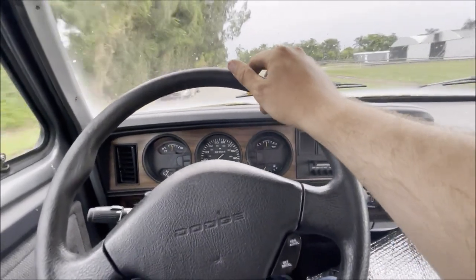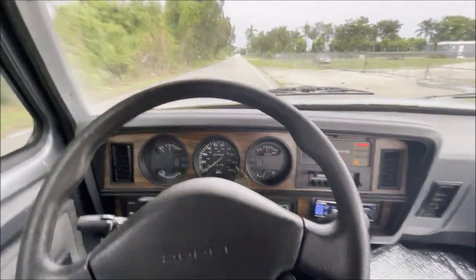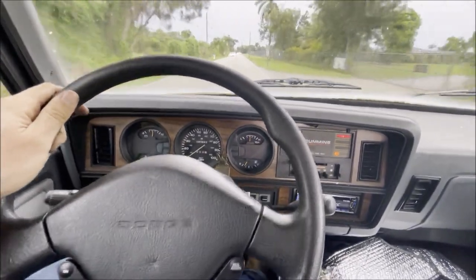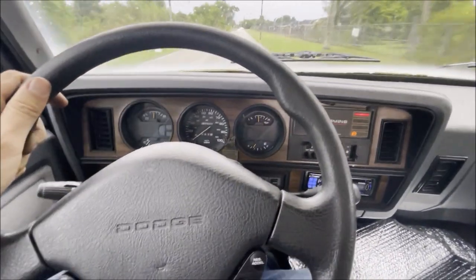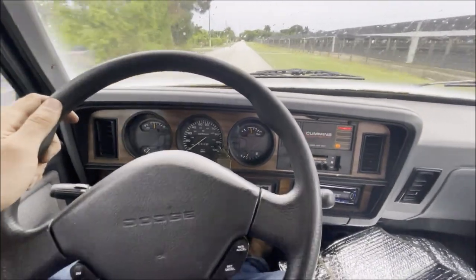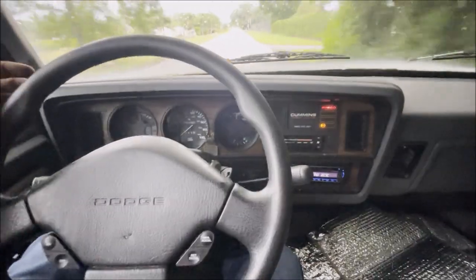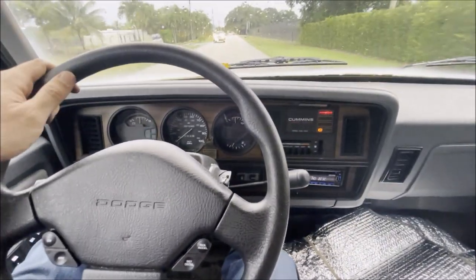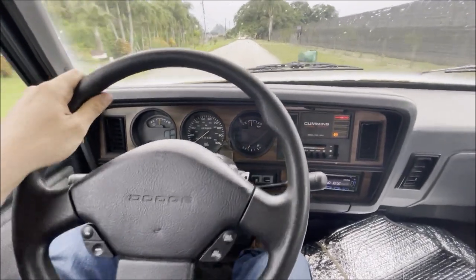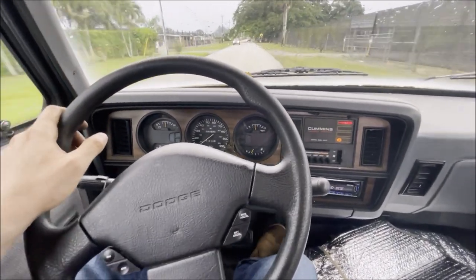Now, I do remember now that the seller told me the speedometer does not work. Let's hope the odometer does. It looks like it does. I see the tenth spinning on the trip odometer, so that's good. Seems to drive well. Just like an old truck. A fair, not horrible, but a little bit of slop in the steering for 80,000 miles. I would expect it to be a little bit tighter.